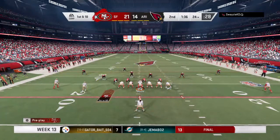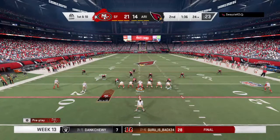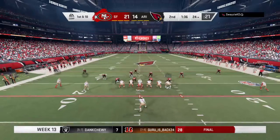Check curls, check curls, check curls. Hey, box truck, box truck. 51, Mike 51. Hey, go.